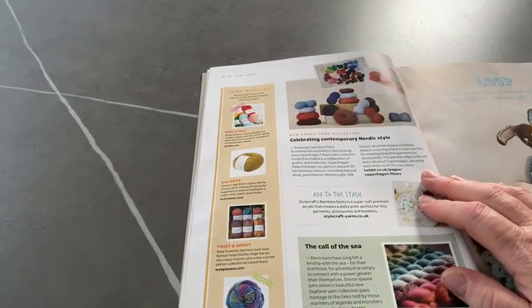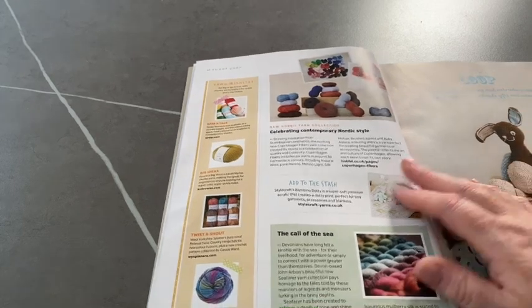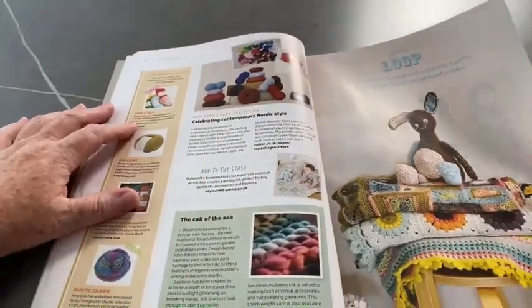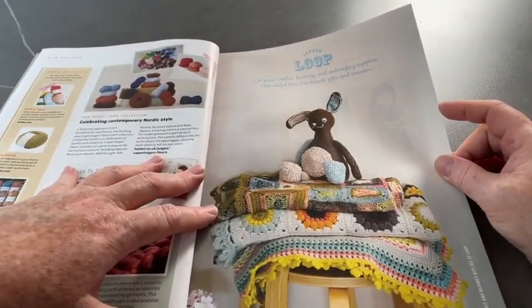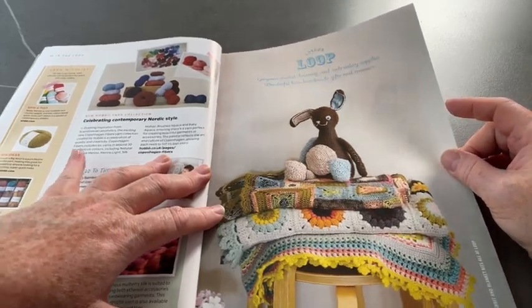So this is our yarn wish list. We don't need to really look at that though, I don't think, do we? No. Don't we have a wish list for their yarn? No. So what's this? Gorgeous crochet, knitting and embroidery supplies. Wonderful knits, handmade gifts and treasure. Sounds cool.